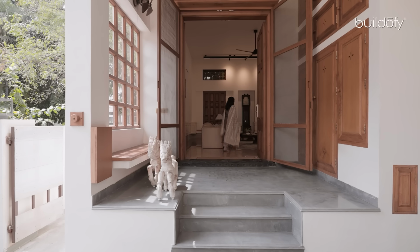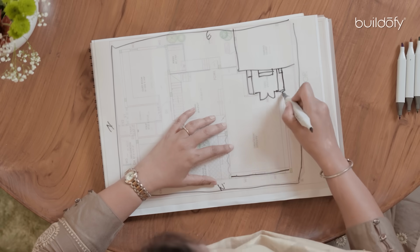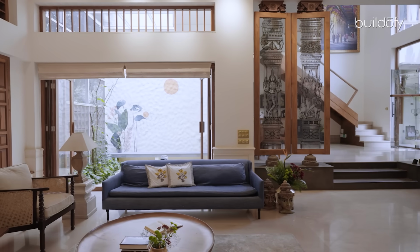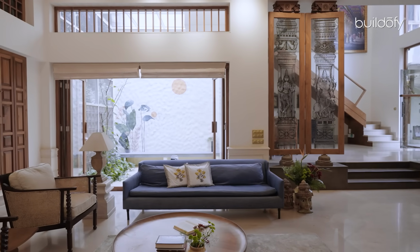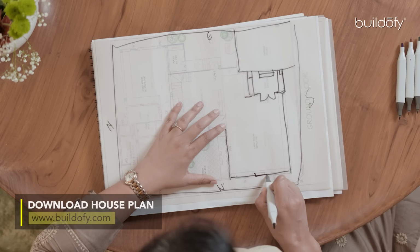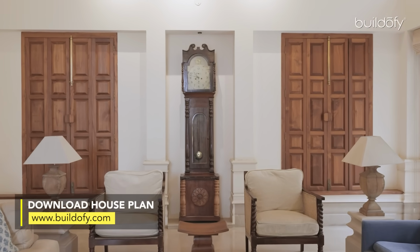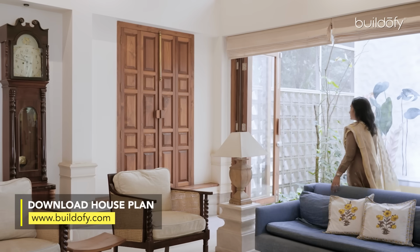Then you get into this great room, which is about 24 feet by 19 feet 6 inches. When you look at it, it might look bigger because the height is higher. It's about 14 feet high. So in this great room, while designing itself, I have provided this small niche for the grandfather's clock to sit in. I have two large windows happening here.